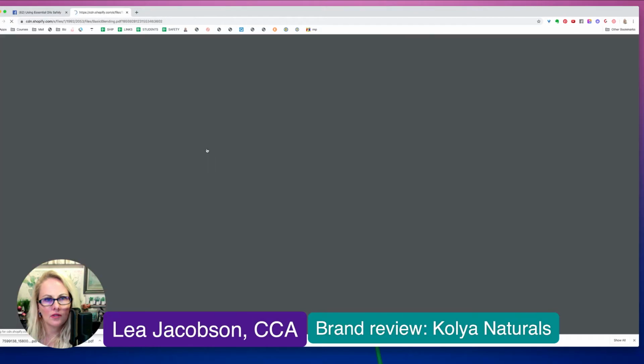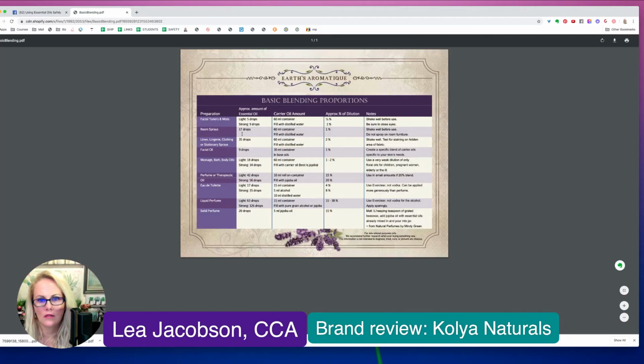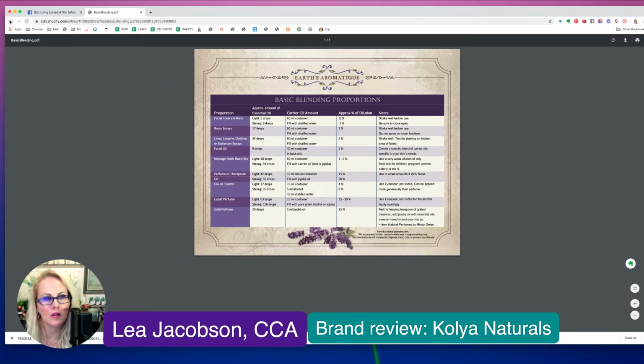Blending chart. Let me see what that is. 5 drops, 1%. I would recommend that. Shake before use, 1% dilution, 5 drops, room spray, body massage. So they do recommend low dilutions for most purposes, so that's good to know.